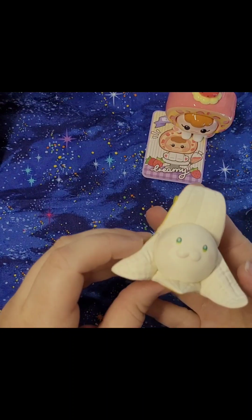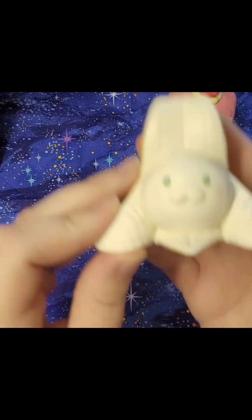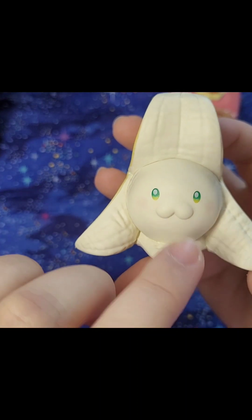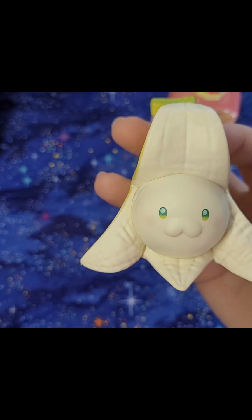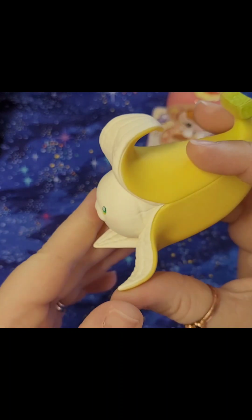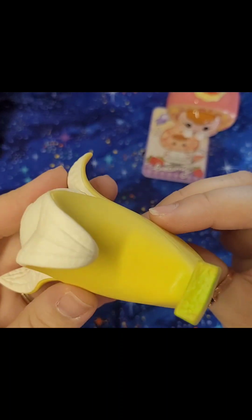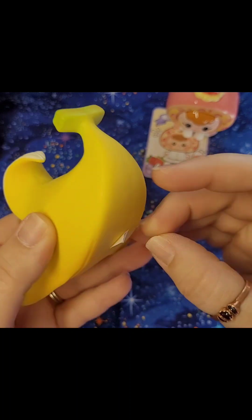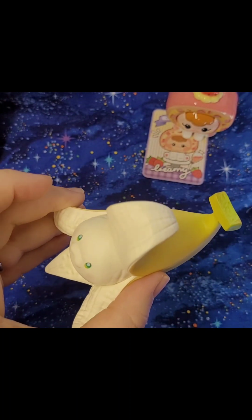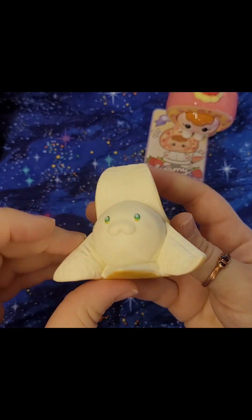Look at the banana. It's so cute. Oh my gosh, the detail. Look at the texture on the peel. Oh my gosh, this little gradient in the eyes is cute. You can barely see it, but he's got little rosy cheeks. Oh, this is so cute. Put it on the snack. This is so cute. Oh, I love it.